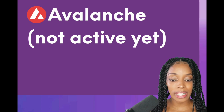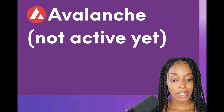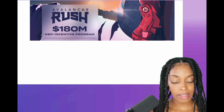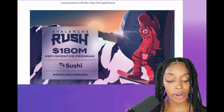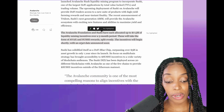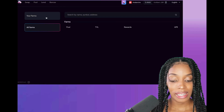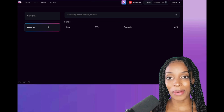Avalanche is another chain that does have a liquidity mining incentive program with Sushiswap. However, when I went onto the platform, I wasn't able to see the farms there yet. So I don't think that they have launched just yet. If I go to this article, for example, it does say there's a $50 million allocation. This article was published on August 24th. And yeah, the incentive period will begin shortly. So I don't know when exactly it started or if it's a glitch on my end, but I really don't think so. But I don't see any farms here. So don't know what's happening, but I guess that would launch quite soon.